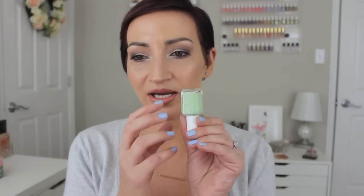And the last one I got is from Essie Spring Collection. This is in the shade Going Guru. That name, just like, how could I not? But it's this really pretty creamy, milky green. Creamy and milky in the same sentence, wow. But it's so pretty. Haven't tried it yet.